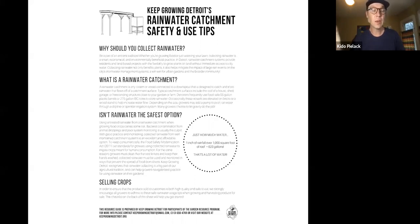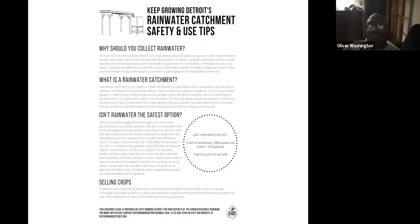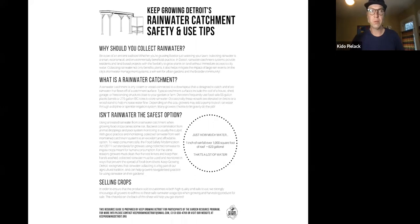If using up that water in that time frame is not an option, you can also do a very small addition of bleach to the water to sanitize it. The recommendation, I believe, was like a tablespoon for every 55 gallons or something like that. It is on this reference guide that's on our website. I don't remember off the top of my head.